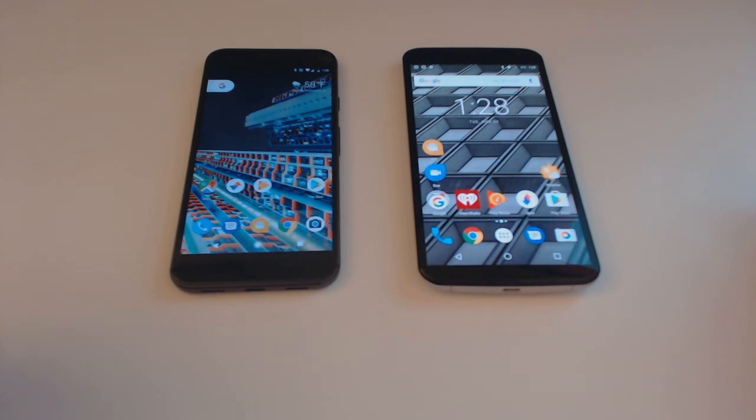Next I want to get into is just the OS. It's using Android 7.1, the latest version of Android right now, and this is the best Android version that Google has put out yet. It's fast. It's smooth. I don't ever have to restart my phone because it just gets so slow. The Nexus 6 would get very slow having maybe 10 or 15 apps open, even though there's only probably one that I'm currently using.